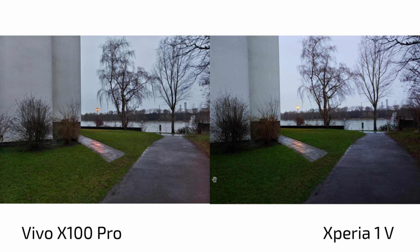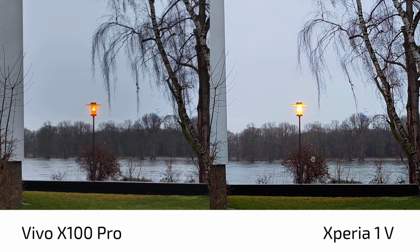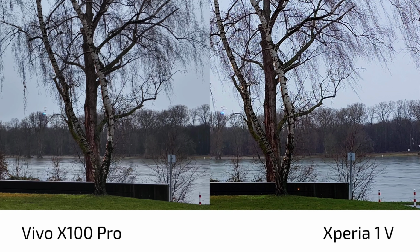Nighttime photos. This is a dimly lit situation, but we can see already a few things. First of all, a little bit brighter exposure on the X100 Pro with the main camera sensor. Xperia 1 Mark V a little bit darker. Then we see better HDR. Look at this light there and compare it with the Xperia 1 Mark V that has it overblown there. Look at the detail levels then there in the background. Look at the tree there and this tree here, much more detailed, much clearer on the X100 Pro.